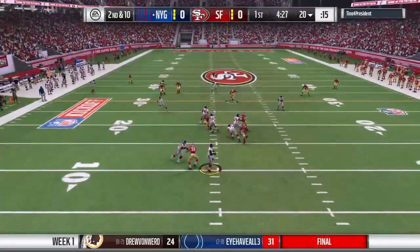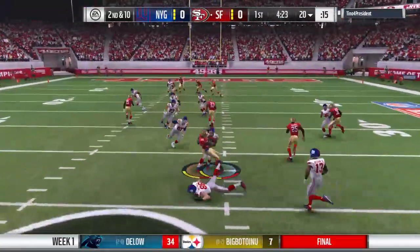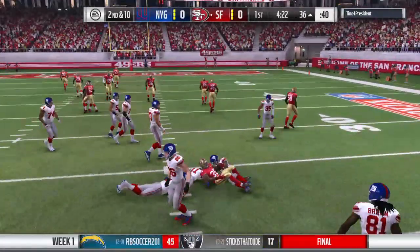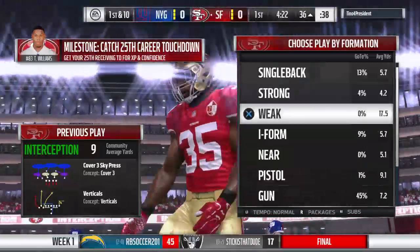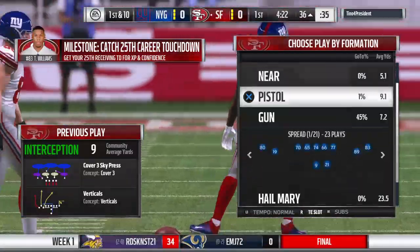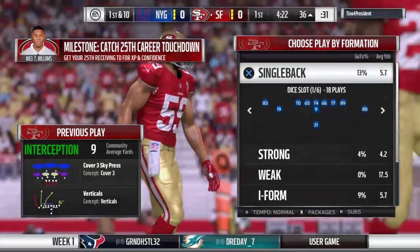Allen, he's going to air one out. Into double coverage, and it's intercepted. Picked off by the safety, Eric Reed, and he's able to take this one back to the 36-yard line. The 49ers offense now, they work their way back onto the field. And the last drive, their first drive, three and out.